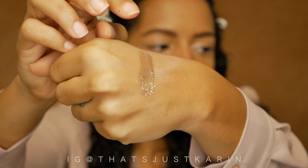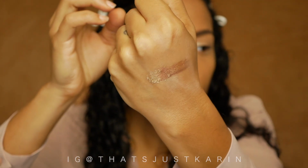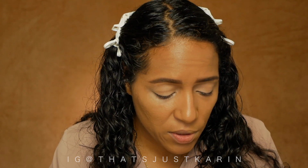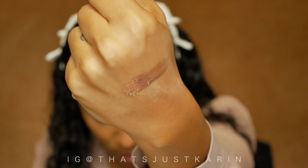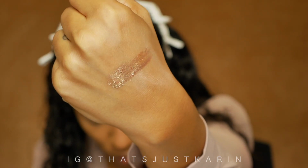Y'all, this color is beautiful. Oh, and it's not even just gold. It does have a hint of little pink and green specks in it. Glitter, sparkles, color, reflex, shimmer. That's the word. It's just such a beautiful, beautiful shade.